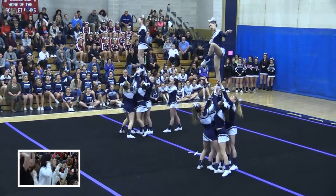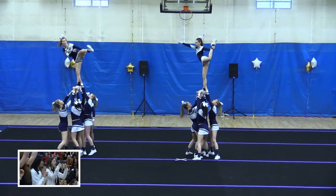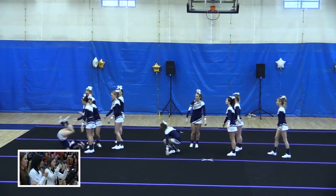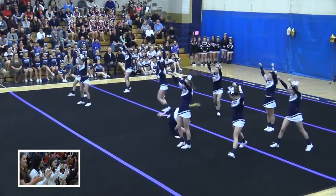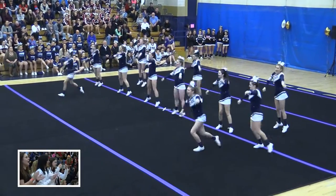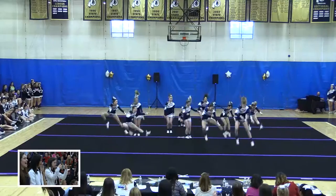This team uses front spots, which is a very good way to give a little extra support in the stunts. Good save. And that's a fact. Got our eyes on the goal, so you know what's coming next. Great volume. Very loud. Very nice height and jumps.